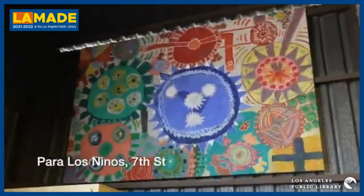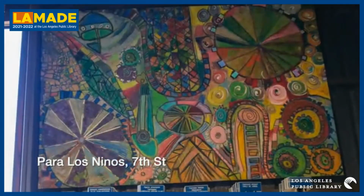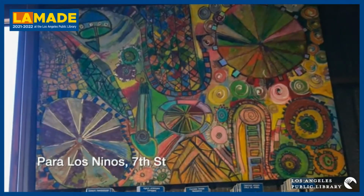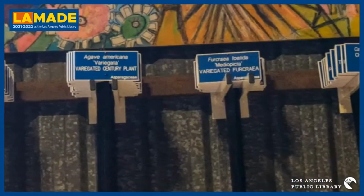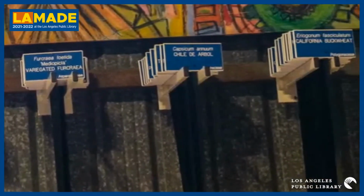Okay. That brings us out this way. All this artwork up on the wall is from Para los Niños on 7th Street. Shout out to Norma out there. This is some of the projects they did in their classrooms. Below the paintings, you see a lot of our plant labels that still need to go up and get onto the plant material. It's a very long, ongoing process.